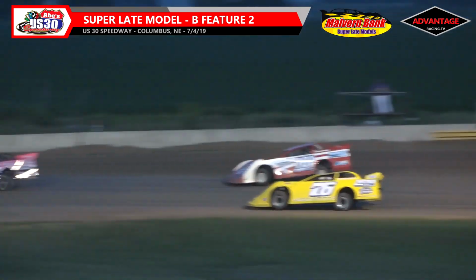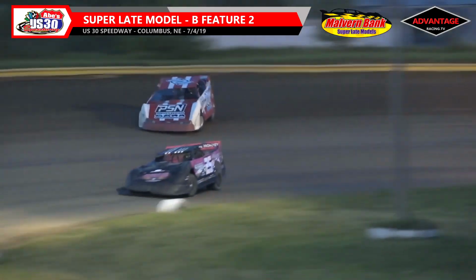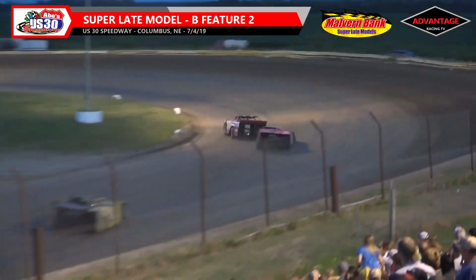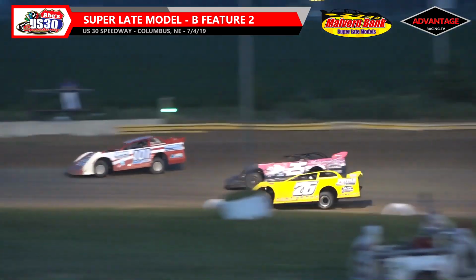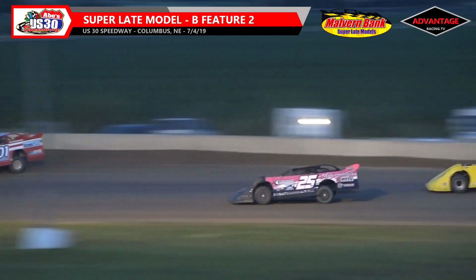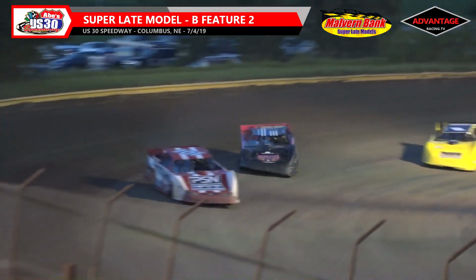He has to come off the top shelf entering turn 1, and that's going to allow Zeitner to close in. Great battle for that final transfer spot between Ben Sukup and Zach Zeitner. Right behind your race leader, Brad Perdue. Sukup with a big run. Can't quite take the lead there at the stripe, but he will get it going into turn 1. Zeitner back to the inside. That is for second. What a great battle up front. Sukup, Perdue, Zeitner putting on a clinic here in Predator Custom Trailers B feature number 2.